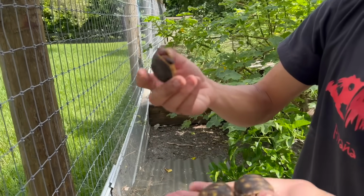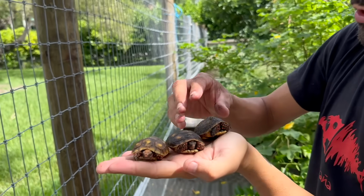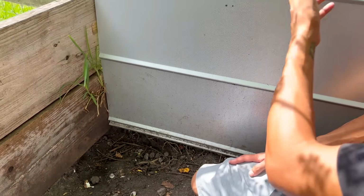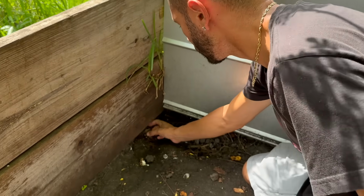Look at that, you guys. Another gorgeous little one right there. Three of them, all different beautiful colors, ground hatched. Oh my God, look at that. No questions asked, wants to bite my finger right there. But, you know, it could walk into the yard and we might find another tortoise, but hold on, let me look around. Oh crap, look.